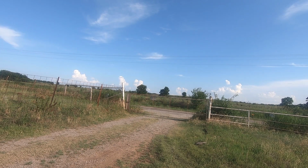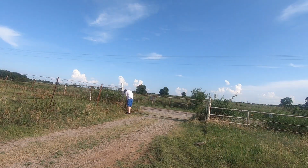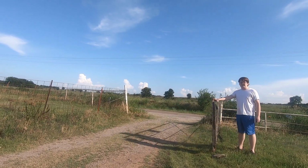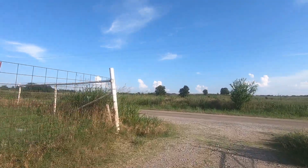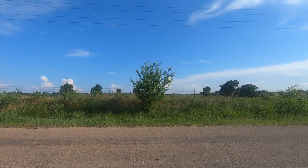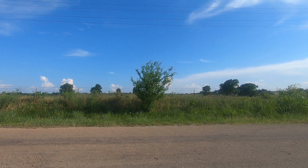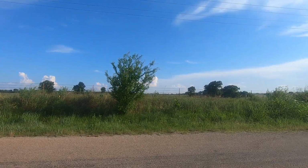Get that gate for me there, gate man. Come on, this way? Yeah. All right, let's go. Woo, up in second gear. Here we go. Gravel road, here we come. Make sure your water doesn't fall.